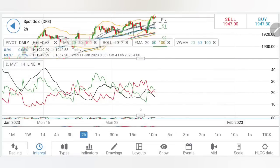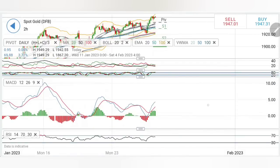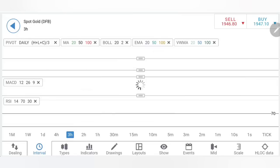Directional movement is moderately bullish here. Stochastic was overbought, now trying to look downwards. The MACD is divergent here, bullish. It is trying to converge a bit. RSI is trading near the highs.